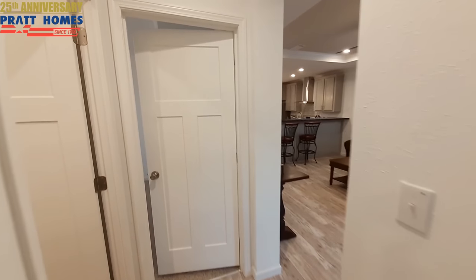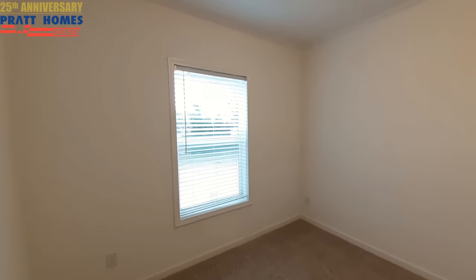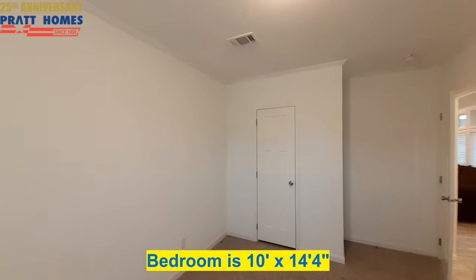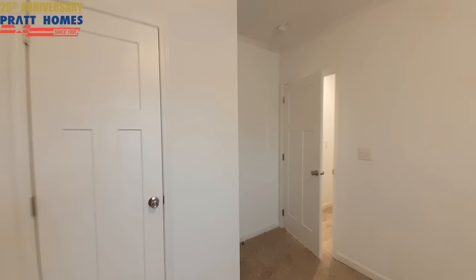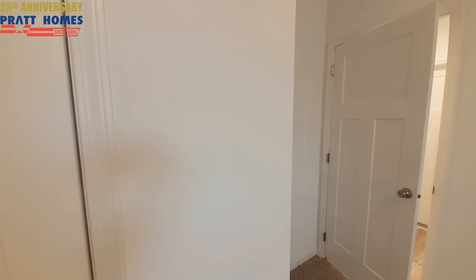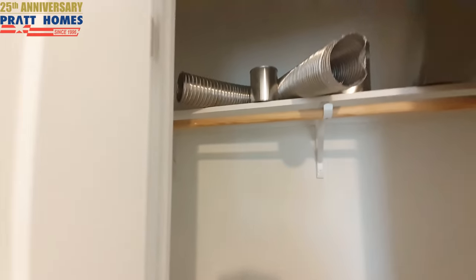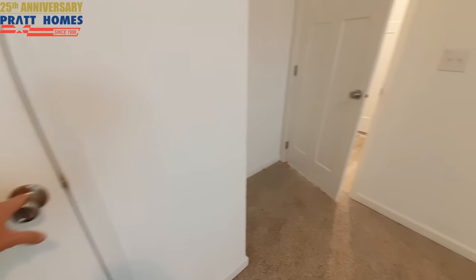And directly across from that bedroom is bedroom number two. Now this one is full of trim supplies. Got all your roofing materials and stuff like that in there.